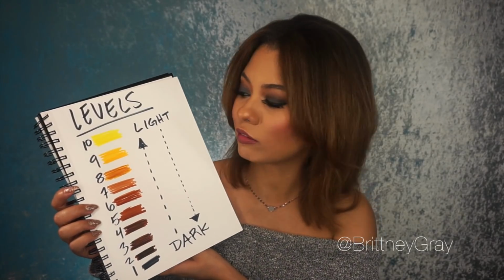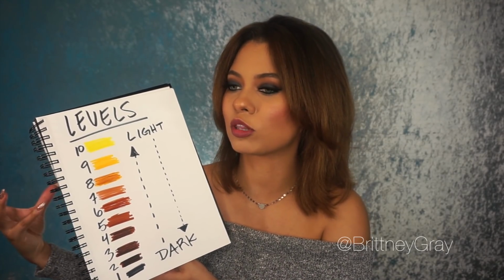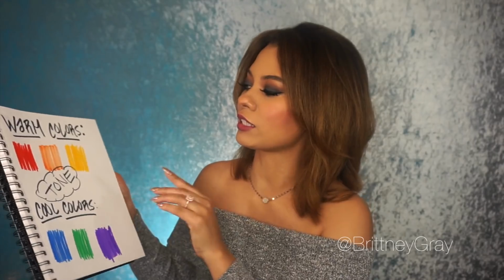I taught you all about levels, right? So tone is the warmth and the coolness of a color, and level is the lightness and the darkness. Okay, right? Let's do a little pop quiz in the middle right now. So let's say the colors that we're dealing with, right? Let's just say we're dealing with a color line that just has the basic colors that we deal with, which are gonna be red.